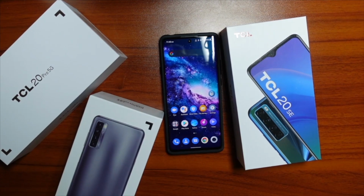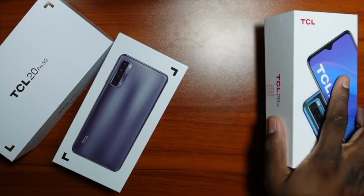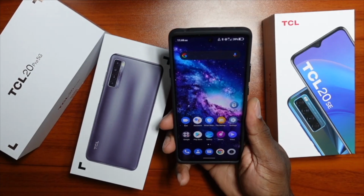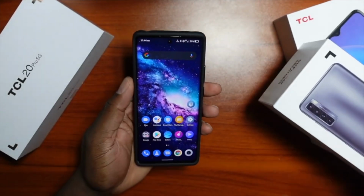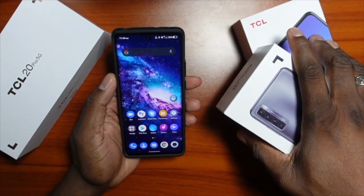There you have it. So I've got the full suite of TCL devices. These are brand new sealed. Again, I appreciate TCL sending over all the devices for review. Great PR team over there. So man, we're gonna kick this thing off. We're gonna get each one of these devices rolling. I'll give you an unboxing and first impressions of these as well.